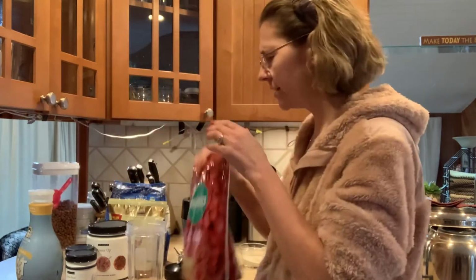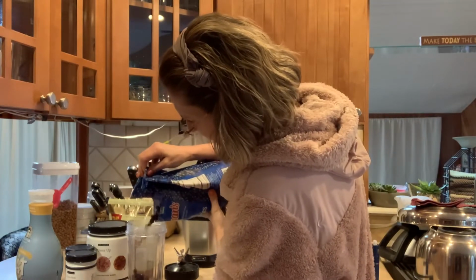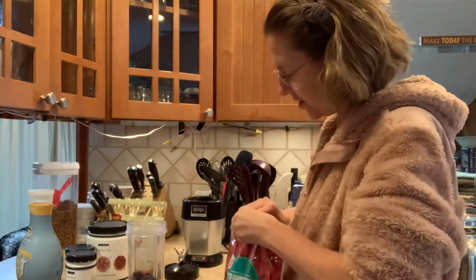So I'm going to go ahead and add my blueberries. And I hate to measure. I don't if I don't have to. I eyeball it. And I'm going to add my strawberries.